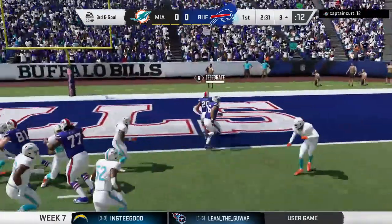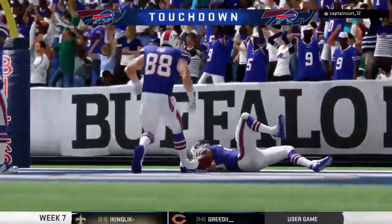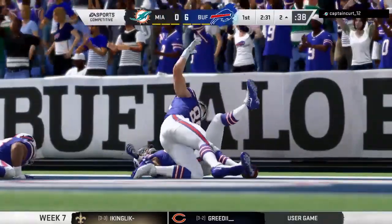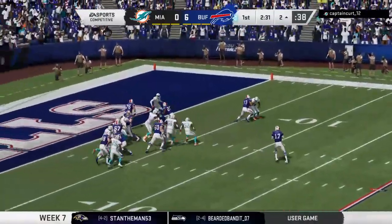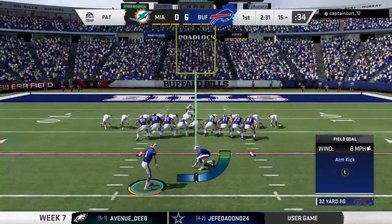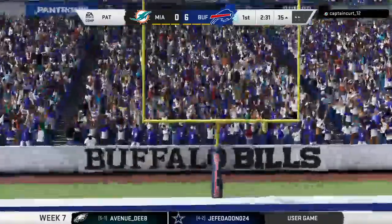Now here's Pollard, and he'll get in. Touchdown, Buffalo. Tony Pollard, his 3rd touchdown now on the year. And the Bills take it all the way down the field and score on the opening drive. Now Matt Bryant on for the point after. And it's 7-0 Buffalo.